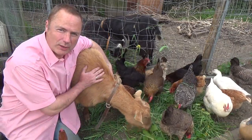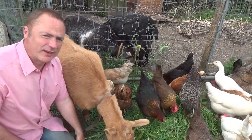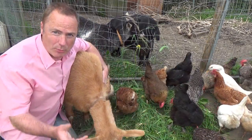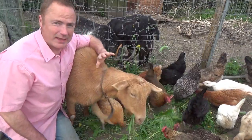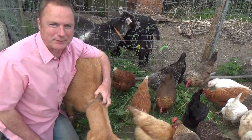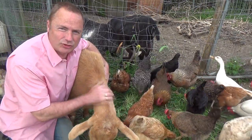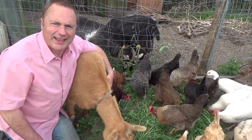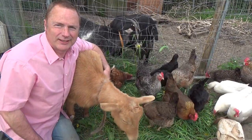All three of the goats are pregnant and they're due very shortly. In fact, Geraldine, who is the black goat there, she's due now, and she's starting to show some of the signs that she's due any minute now. But we've been waiting for a few days and she's been showing the signs for a few days, so we're still waiting. Pinky here is due at the end of the month, and Georgina is due a week or so after Geraldine.